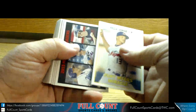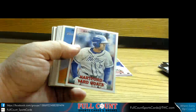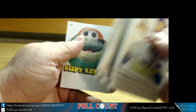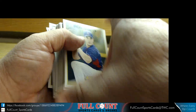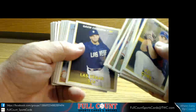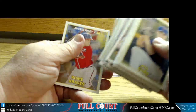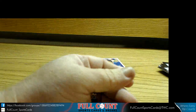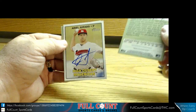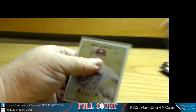That's the last auto over there, guys. So just set it off to the side for the very end. Okay, guys, here's your last auto for the High Desert Mavericks, Ariel Jurado. I believe that's for the Texas Rangers. Base auto.